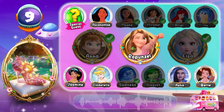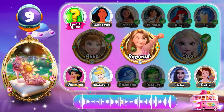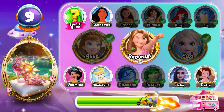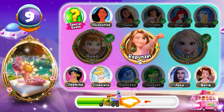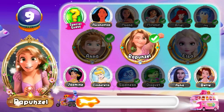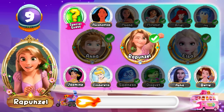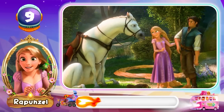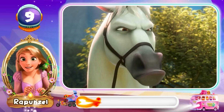Round 9, what's your prediction? I need you not to get him arrested. Just for 24 hours. Yahoo! The correct answer is Rapunzel. And the thing is, I need you not to get him arrested. Just for 24 hours.